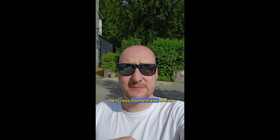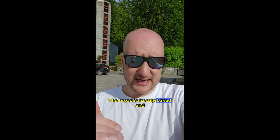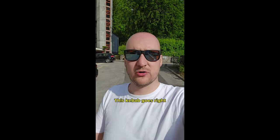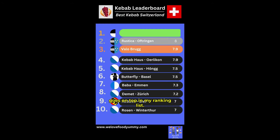83 in Fribourg. Thank you so much for the recommendations. This kebab was a treat. Delicious homemade meat, 85% veal, 15% chicken. The bread is freshly baked and the sauces, of course, homemade. What do you want more? This kebab goes right into my heart. I give this one an 8.5 and it goes on top in my ranking list. Good job, 83.